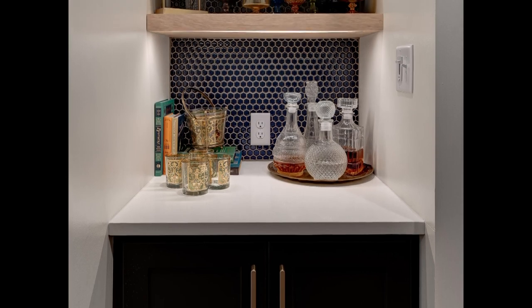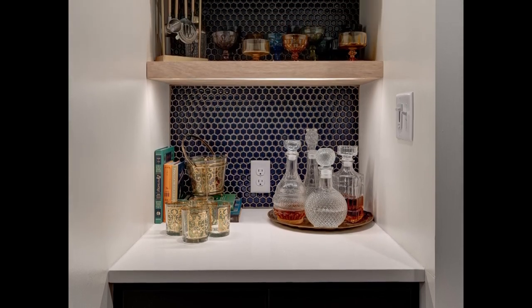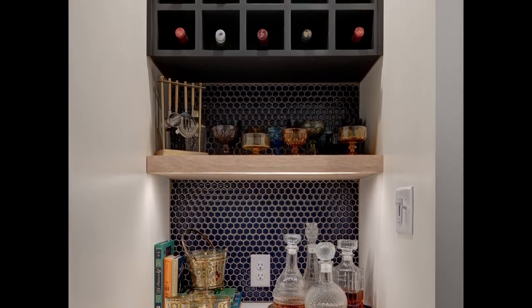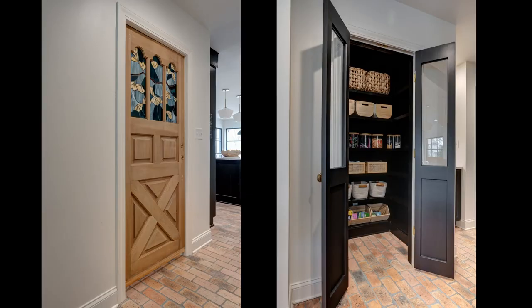For entertaining, a dry bar area was created with custom cabinetry, wine storage, under cabinet lighting, and a detailed backsplash. The kitchen boasts two new pantries, one behind an old family door with custom stained glass detail that houses small appliances, and the second with custom doors and brass hardware with functional shelving.